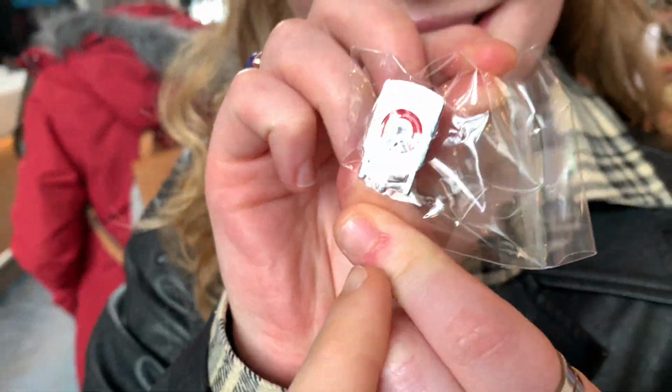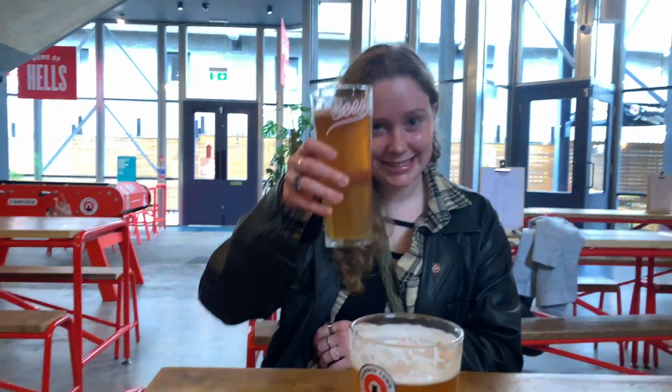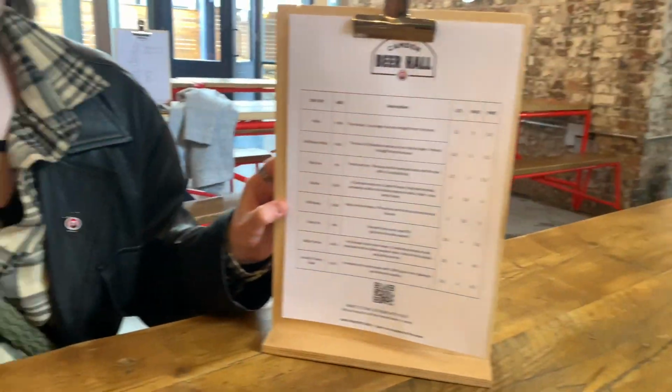Camden. So we just finished the tour. We got little badges, girls. Look, put on me already. It was actually really, really interesting. The guy was really nice as well. His name is Jess with one S. And we're getting a free pack called the Goldie. Cheers. We've got a Goldie, a complimentary beer.